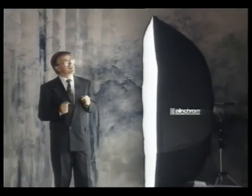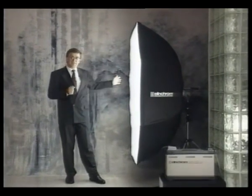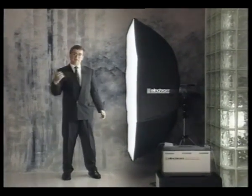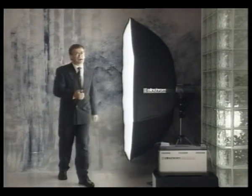We're back to where we started, the window light, the natural soft light source that's perfect for portrait photography. But it's not a window. It's the ultimate softbox, the Elinchrom Octa. Look at the size, look at the evenness of the illumination, and see how it wraps around the subject to give the best possible results. Let's look inside and see how it works.